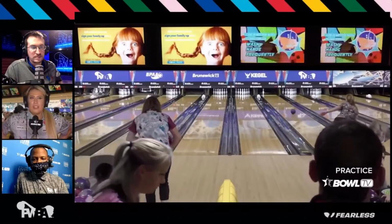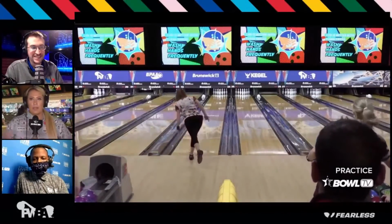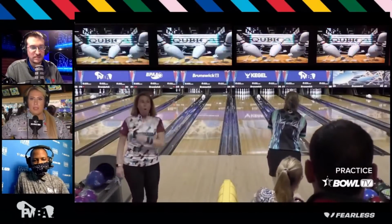I kind of wasn't hitting the panic button, but I was a little nervous when my first 5 shots went left to the head pin. Literally throwing it as flat-handed as I could, but they're carrying down, and I feel like I'm going to be just fine, but they're definitely going to be hooking in the beginning.